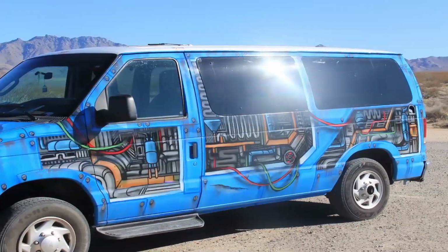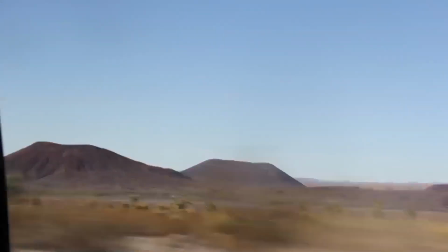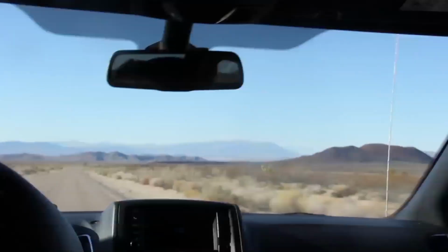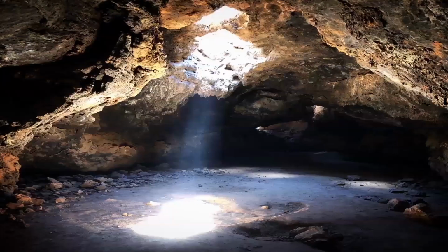Awesome. We skipped Granite Mountain and decided to stop by at the lava tube on our way back to Las Vegas via I-15. December days are short and it was a desert after all. We wanted to get out before sunset. The lava tube looks like this, with such tunnel-like structures.